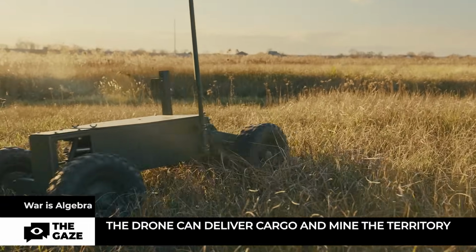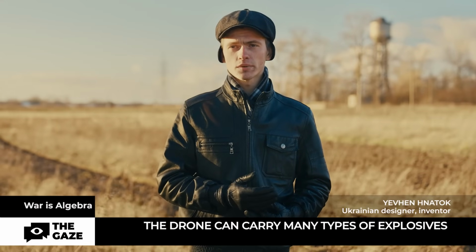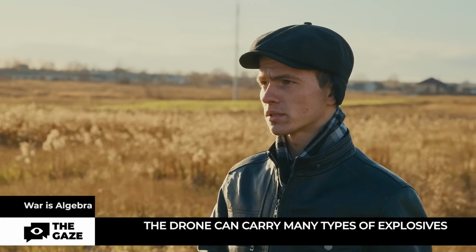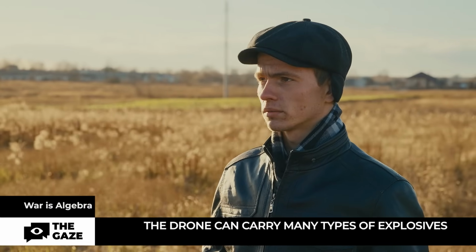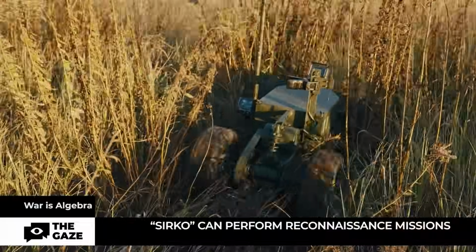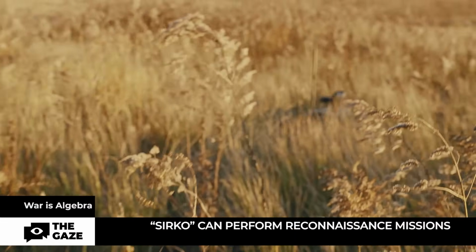What kind of explosives and how much can be carried? Considering its carrying capacity, the choice is very large. Aviation anti-tank bombs TAB 25, mines TM-62, maybe MON-200 or similar. Anti-personnel, anti-tank, even thermobaric munitions. In addition, Sirko is able to perform reconnaissance missions and transmit data remotely to the operator.